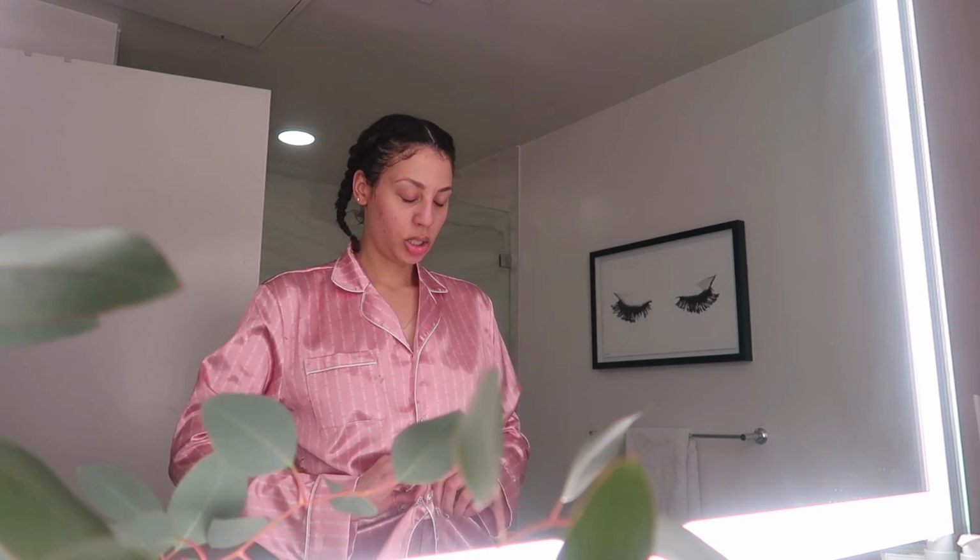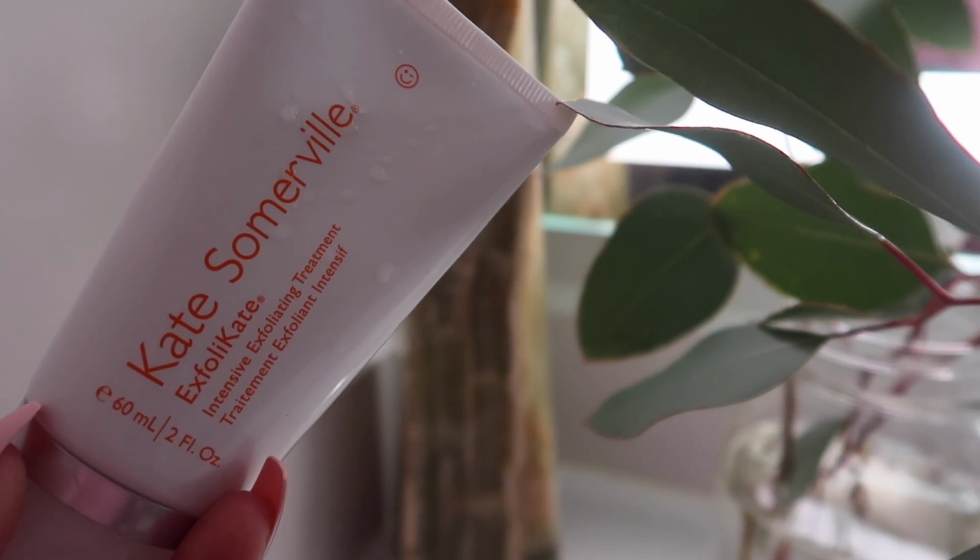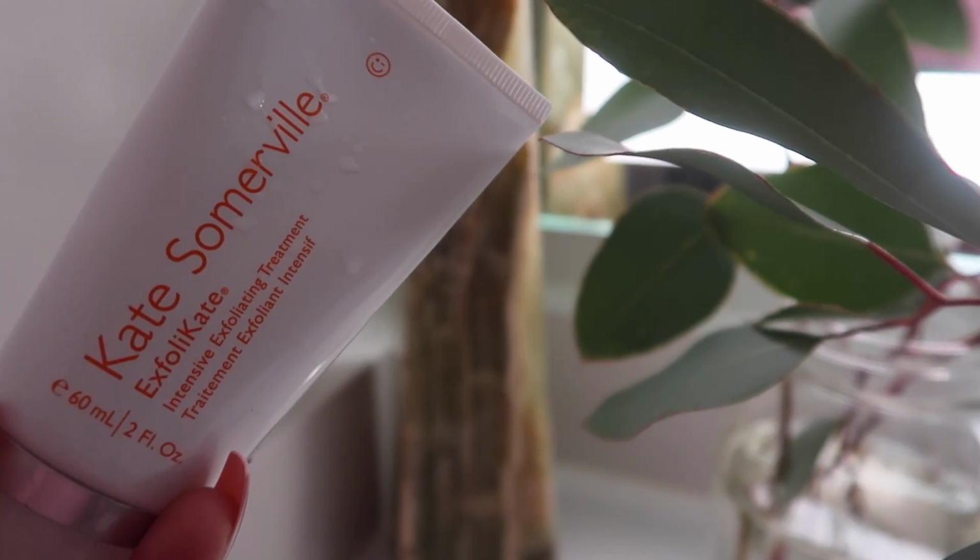So for my skincare routine, it's pretty much the same every night, other than certain products that I don't use every day, right? So in the shower, I decided to use my Kate Somerville Exfoliate. This is something that you want to use maybe once a week, twice a week, if that, to really exfoliate your skin. I felt like because I had makeup on today, my skin was just a little bit clogged. So a little bit of this goes a very long way, and I leave it on for 2 minutes, and then I will just rinse it off of my face.